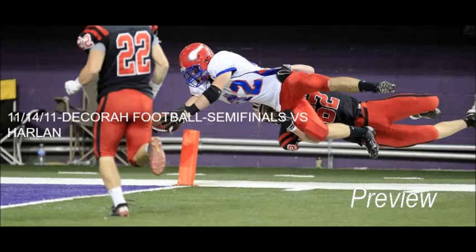Well, guys, it's been a heck of a ride, and it's been a great season so far. Let's hopefully the ride continues into Saturday, and the Vikes can get one more W and bring that state title home to the Vikings. Players exchanging pleasantries in the center of the field.